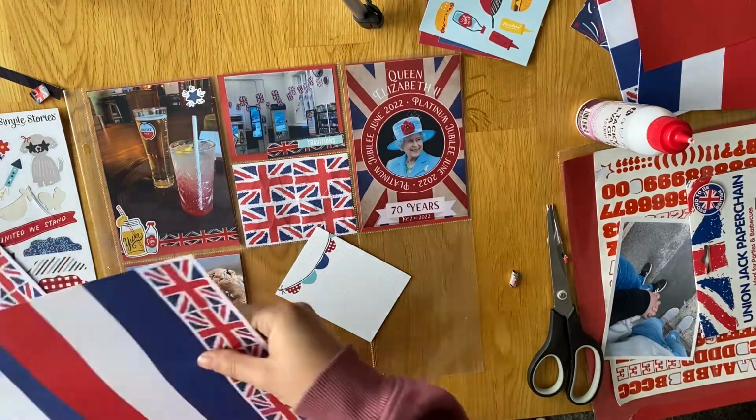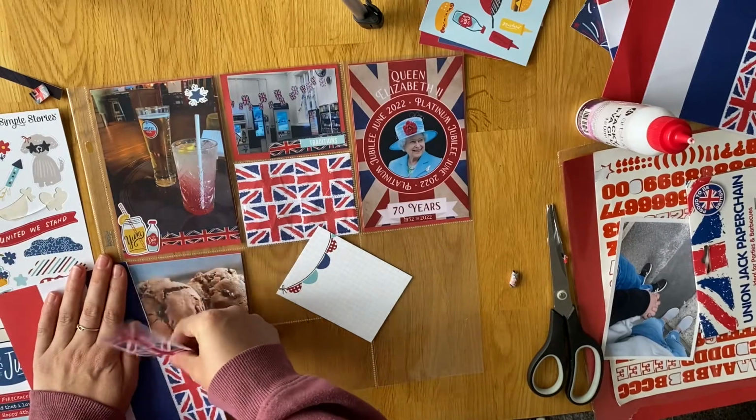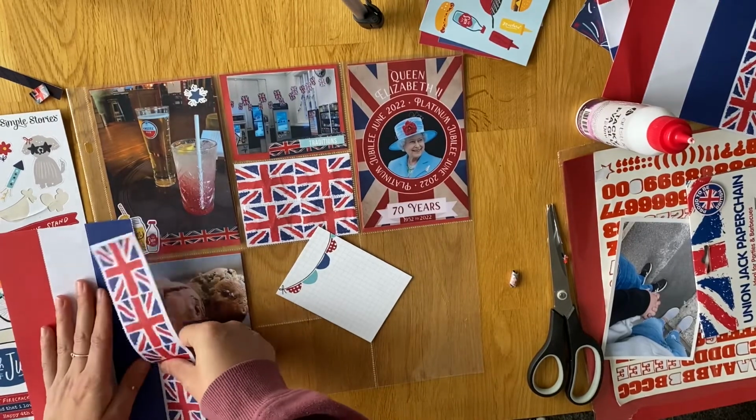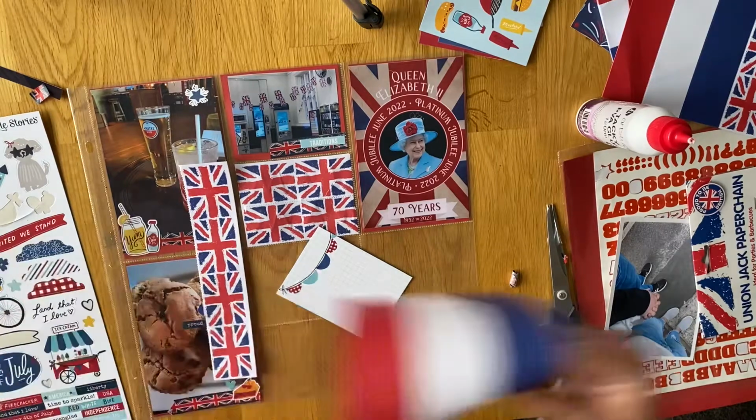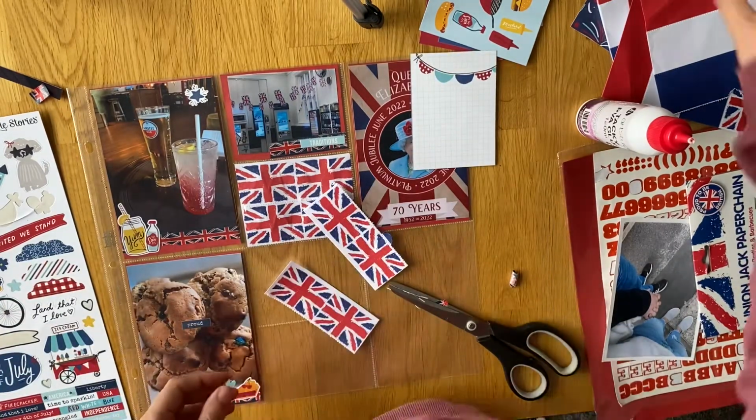So then the other card is going to be a journaling card that I'm going to put underneath the first set of Union Jack flags, and then I'm going to do another Union Jack flag set for the bottom one. So that's what I do there.